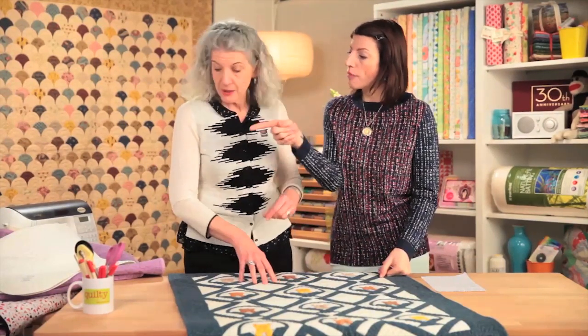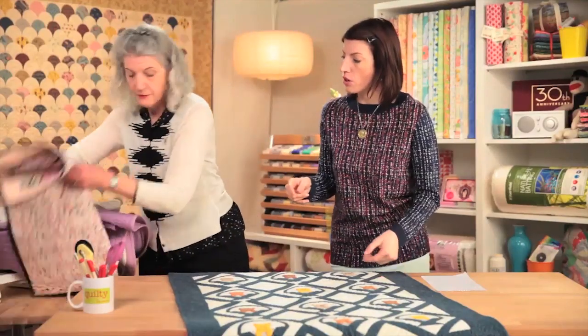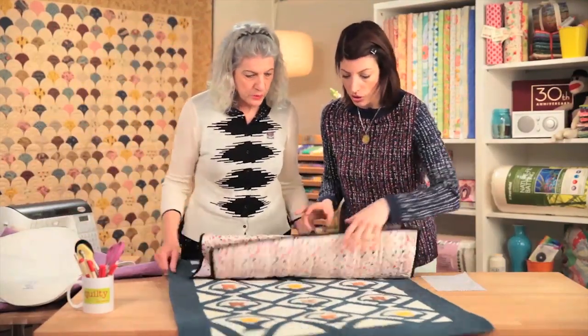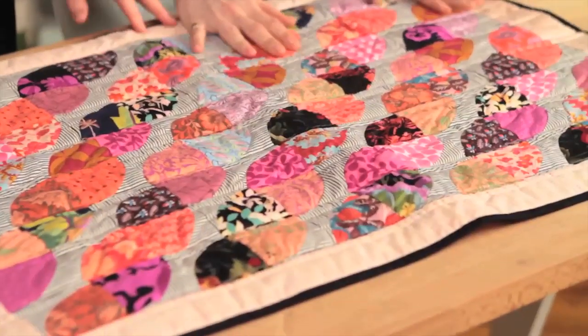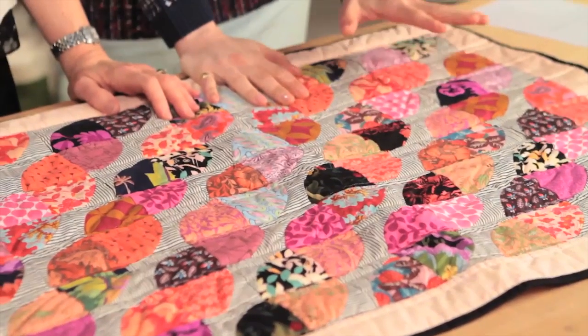Wash it, because it becomes softer and softer. Yeah, like this quilt. Whip this one away. Yeah, so this quilt, it's meant to be used. It's meant to be washed.